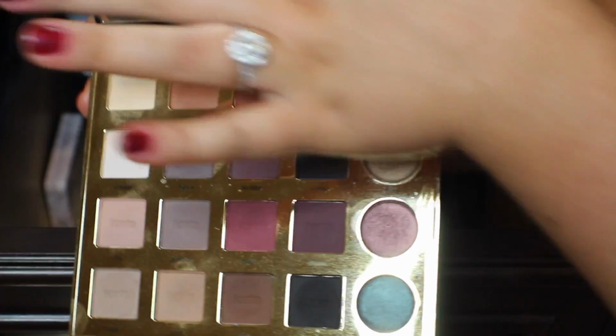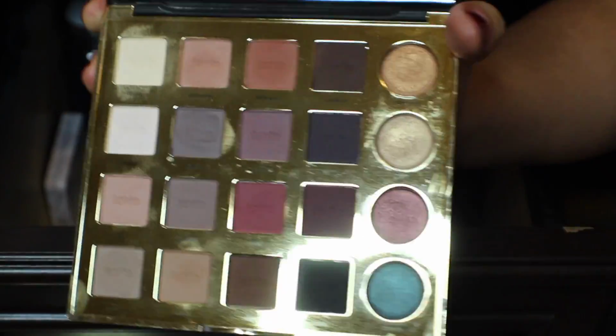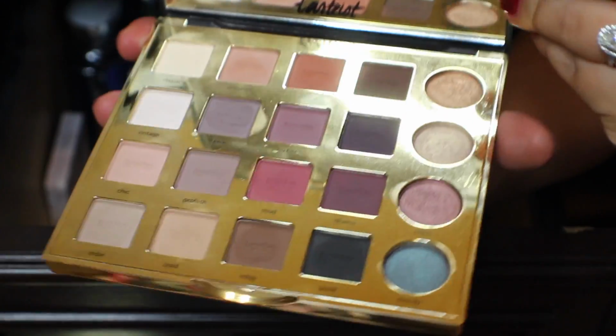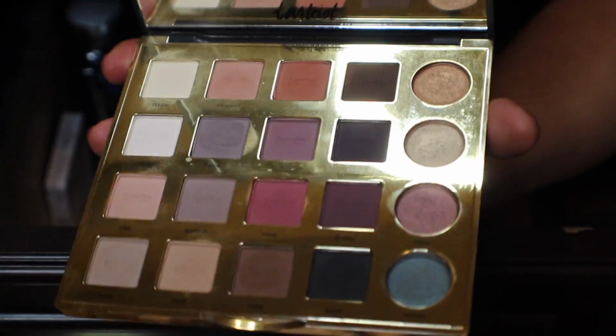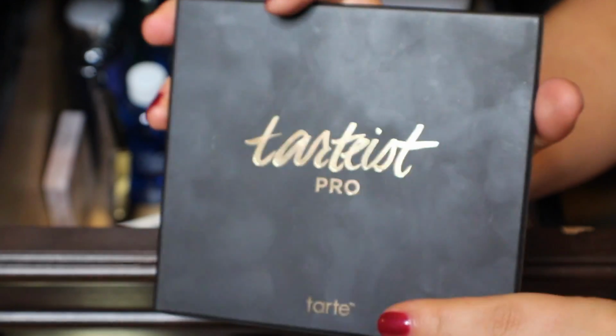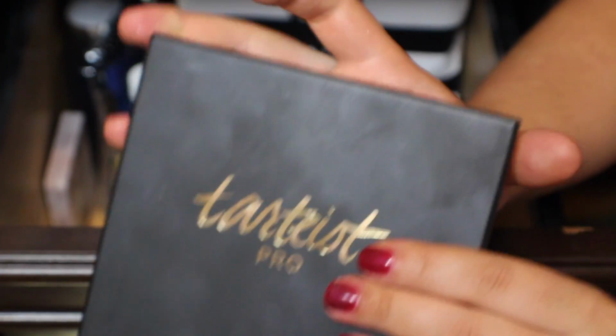They also made it really simple that this is a look, so you can just go like this. Of course, you can always mix and match and interchange any of them, but I really like this palette, and I think this is a really good palette for everyone to have as well, especially if you are a makeup artist. This is a really pretty palette. You can do so many different looks with this.